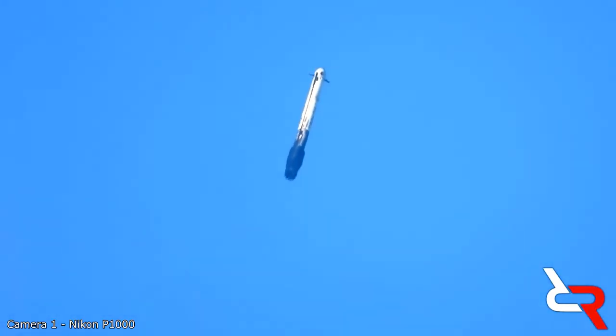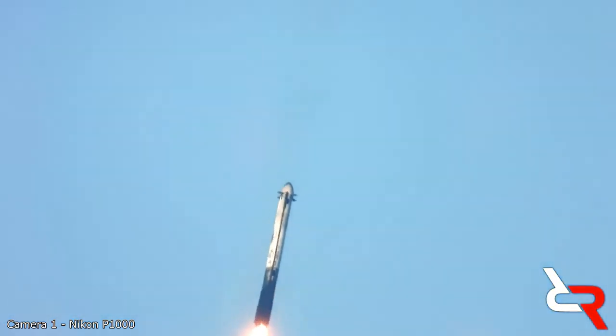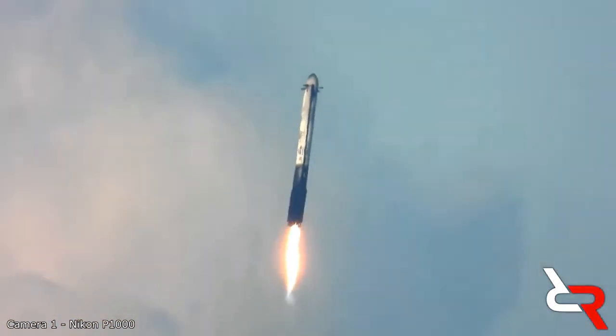Look at them. I think in the mountain. I don't know. Barely. Just look how fast they're going. Landing burn. There it is. There it is.